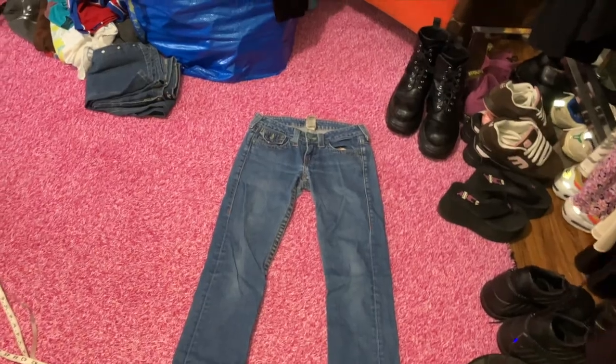These are not flared. They're more of a straight leg with a raw hem at the bottom. But I think that's super cute. And then those baby tees, yes.